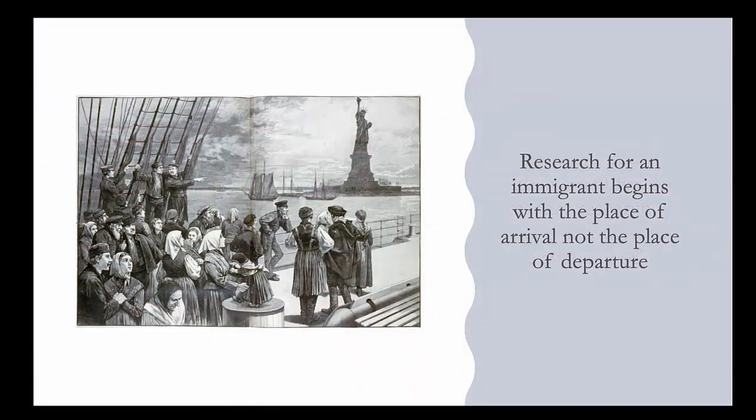Research for an immigrant begins with the place of arrival, not the place of departure. There is a tendency among budding genealogists to immediately try to find their Irish ancestors in Ireland. Unfortunately, just as in most of Europe and in many places throughout the world, people tend to have the same names, and looking for a name without a specific place and time is not just impractical, but close to impossible.